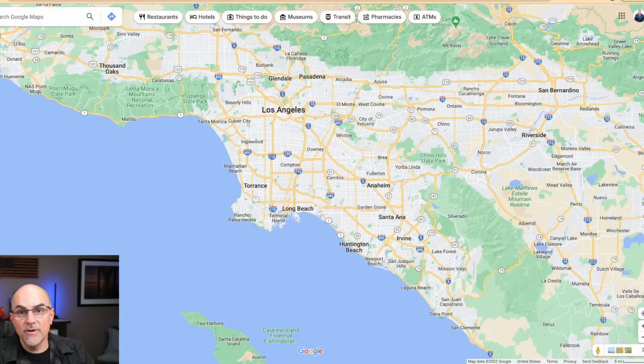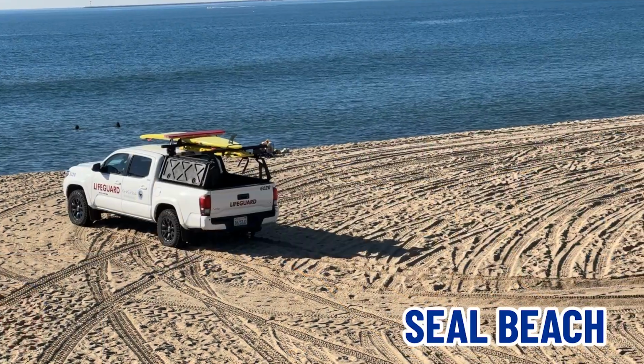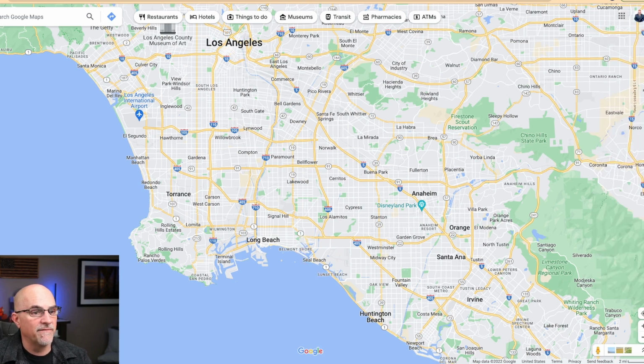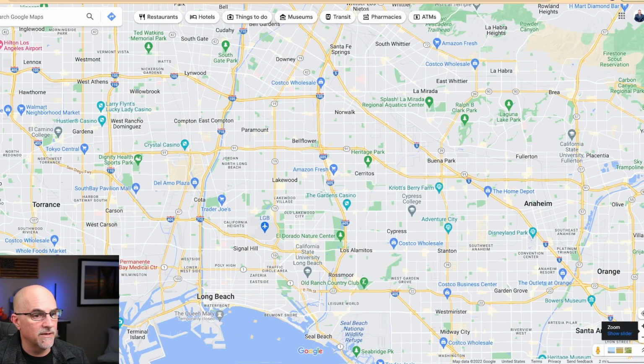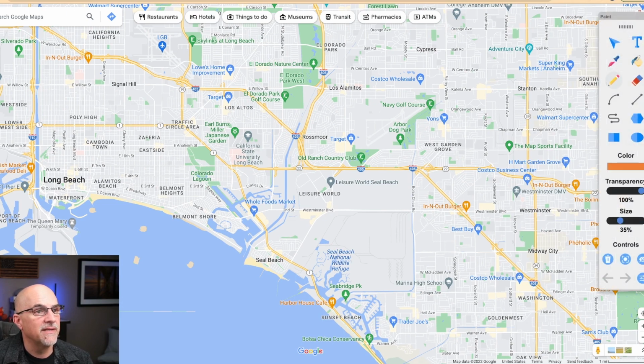So right now we're going to cut over to the map tour and I'm going to take you around and show you some of the areas to look at. So Los Angeles up here, down here we have little old Seal Beach. It's in between Long Beach and Huntington Beach. I'm going to zoom in a little bit further so we can get a little more detail here.